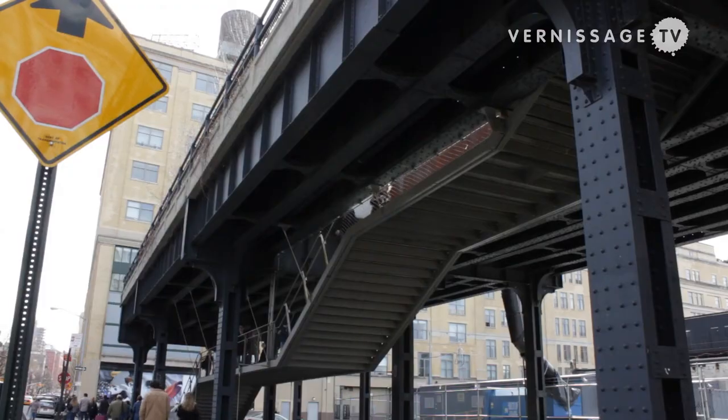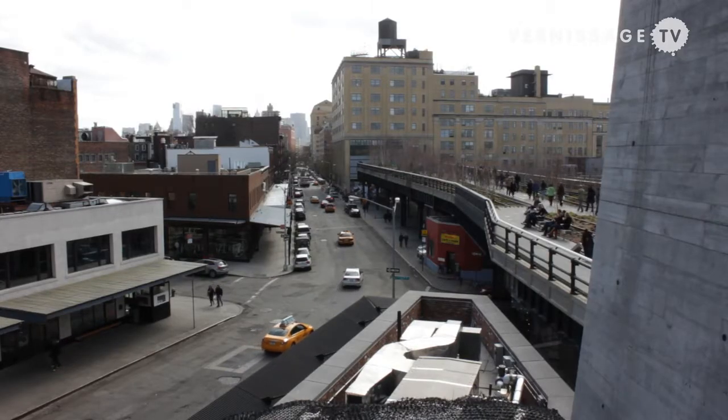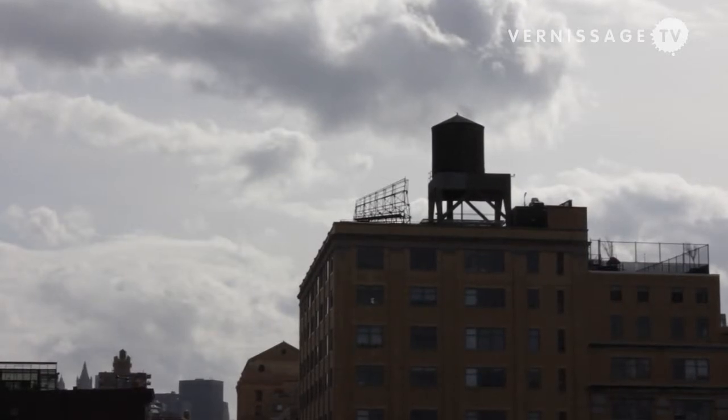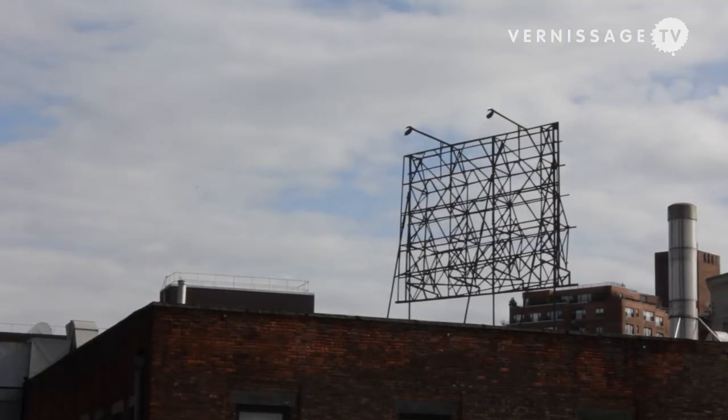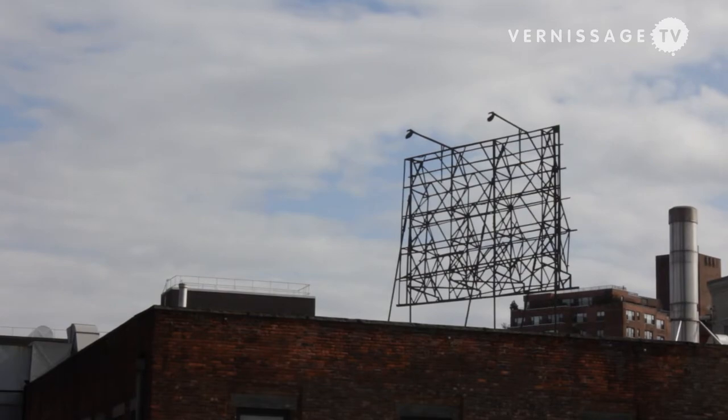So it was kind of that conversation with Lauren about how to work with the specific architecture of the neighborhood, how to reference this kind of, I don't know if you'd call it vernacular architecture or street furniture, or just the kind of structures that live on rooftops. But it was in that process that we came to this idea of putting these sculptures on the roofs.